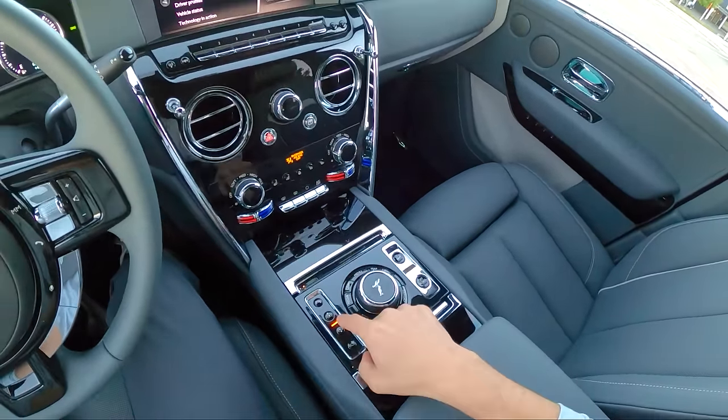The sound system in this Cullinan is excellent. We should probably do a brief sound system test. We'll go into our music library here, select our sound system test playlist. Got a big volume knob front and center. I really appreciate that Rolls-Royce has stuck with physical controls in these cars. Sometimes luxury means simplicity and usability and functionality, and that's where this Cullinan delivers. There's also quite a bit of capability here.